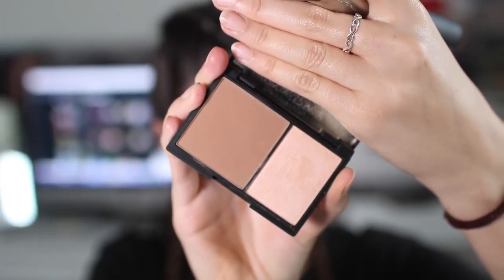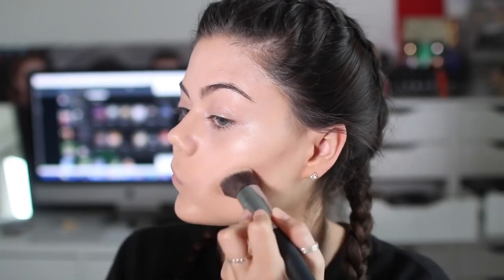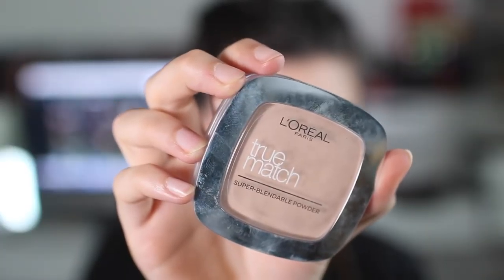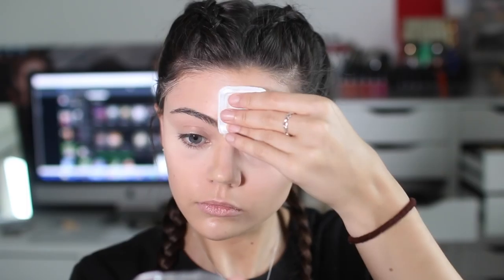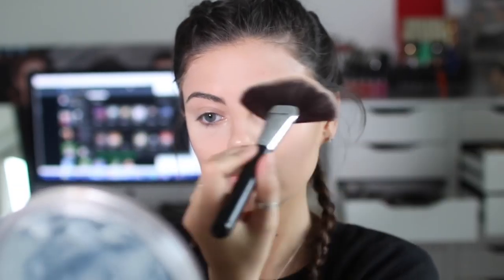So for contour, I'm using my Sleek Contour Kit, and I'm just gonna place the product on my cheek and then blend it out. I hadn't put powder on, so this was really hard to blend out. I messed up there. And then I'm gonna use my L'Oreal True Match powder to set under my eyes and all the points on my face. And then I'm just gonna blend with a bigger brush the rest of that powder over my face.